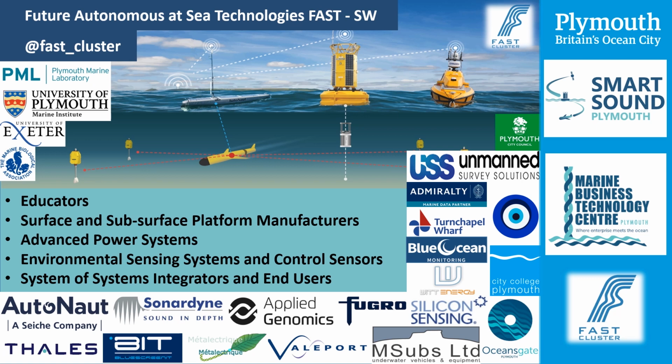So we've talked about some of the assets, we've talked about the natural environment of Smart Sound, but also in addition to that is the critical mass of organisations operating and part of Smart Sound Plymouth. Particularly the Future Autonomous at Sea Technologies, the FAST cluster. This is a cluster of some 30 or more now organisations, all operating at the forefront of the industry in autonomous platforms, advanced power systems, environmental sensing systems and control systems, right through to end users and systems of systems integrators.